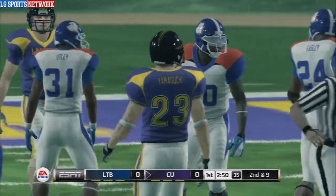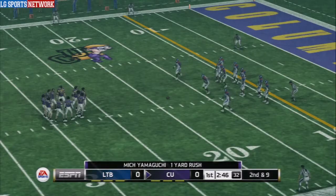Yeah, it was a short gain, but a nice tackle there by the junior who stepped up in traffic and made a nice play.